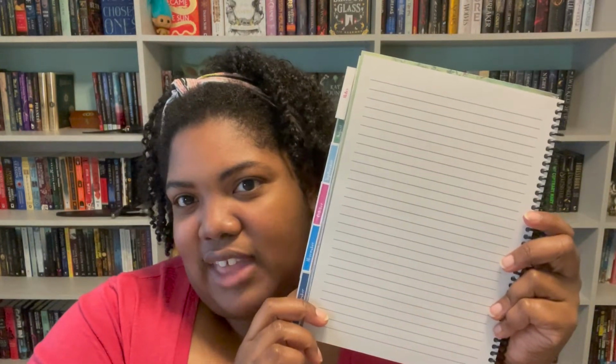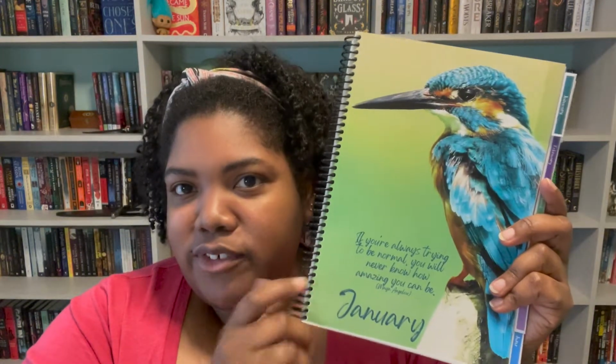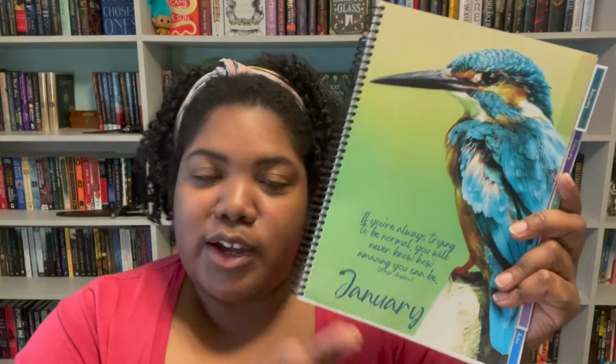So it's not perfect, but I don't think it's that obvious. And I can only see a couple of places where the lines are a little too close together. But other than that, I thought it turned out really good. Every single month we have a theme and a quote. It's not a bookish quote, it's a regular quote.